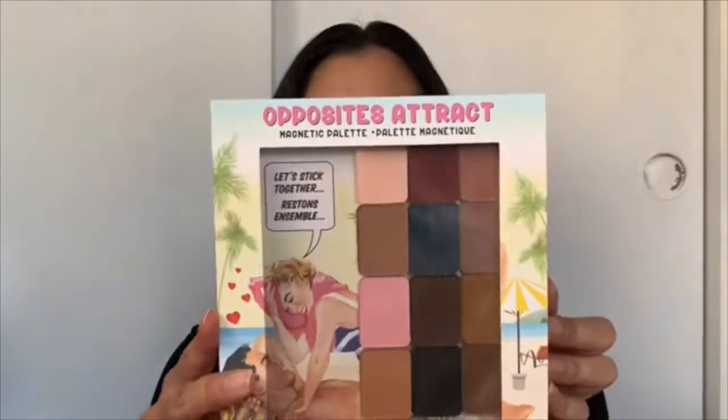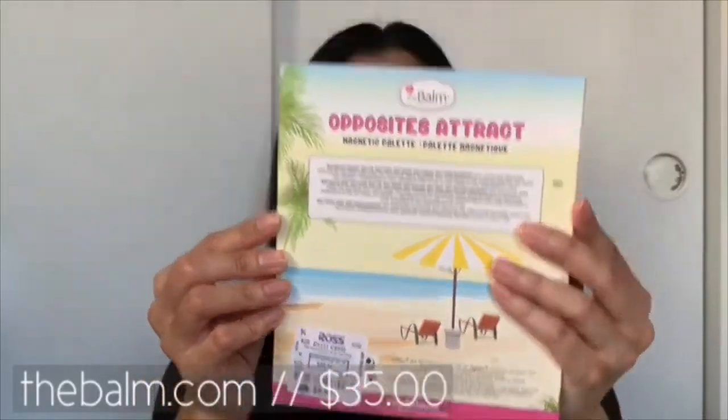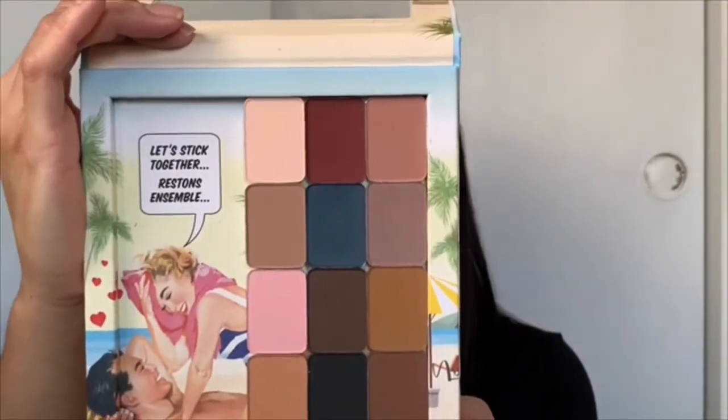I was also pleasantly surprised to find some magnetic palettes from theBalm recently at Ross. First, I found this Opposites Attract magnetic palette, and this was priced at $9.99. This contains 12 different single eyeshadow pans. There's a closer look at the shades. The individual pans are not labeled, but the eyeshadows do come from the Meet Matrimony palette, the Meet Matador palette, and the Meet Mad Nude eyeshadow palette. So I think I'll try to do some research, figure out exactly which shades came from which palette, and maybe write it on the back of the pans.